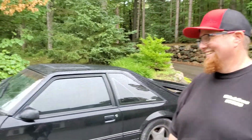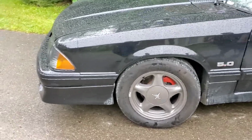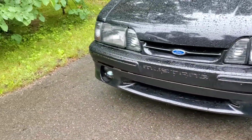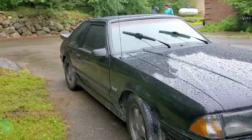And it runs fantastic. Unfortunately, I don't get a chance to go for a ride or drive it because, you know, thanks again, Michigan. But we can look at it, and we can watch him leave because he has to go. So just a quick little walk around.